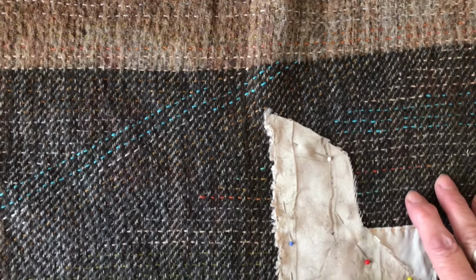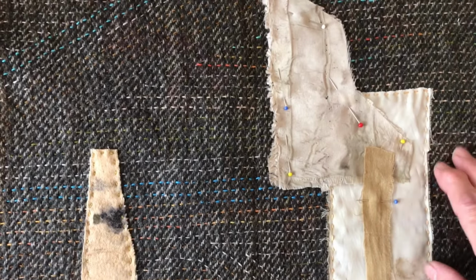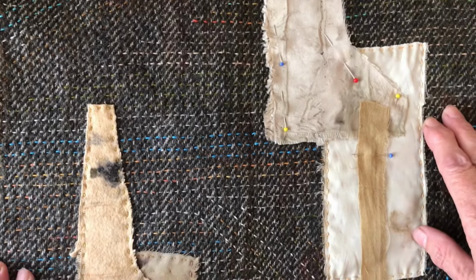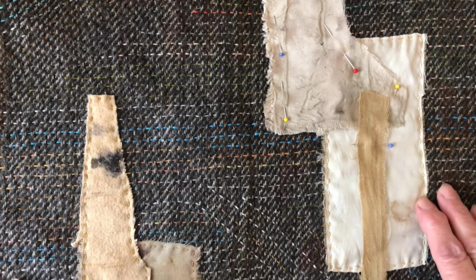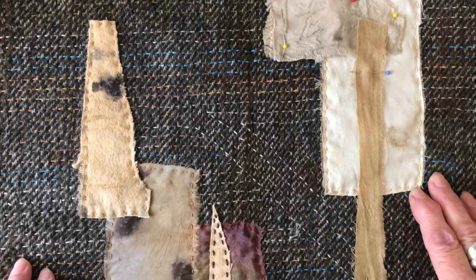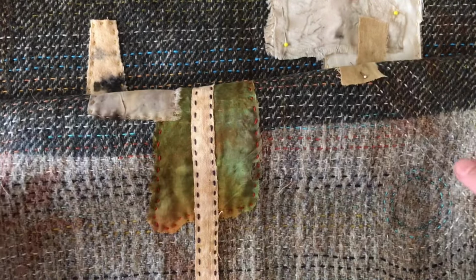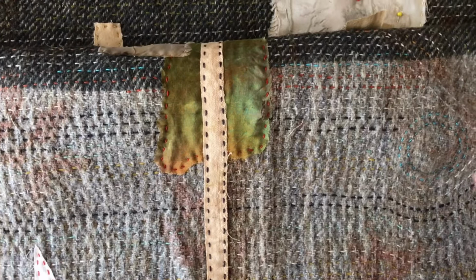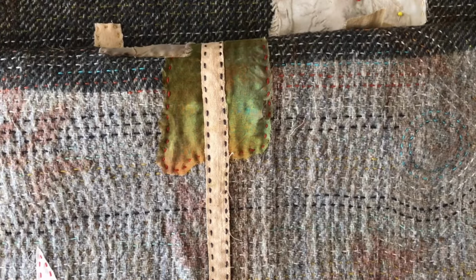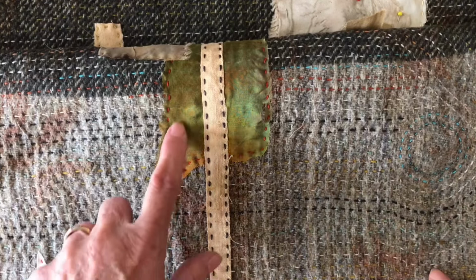I did add my layers, as I mentioned earlier in the video, and these are scraps from my scrap baskets, all naturally dyed, not terribly interesting in themselves, but with stitching and being put on a background, it really does bring them to life and means that they can be used. I've used silk, linen, cotton and flannel. Most of it, as I said, is naturally dyed except for this piece.